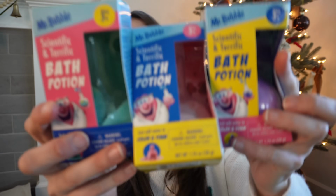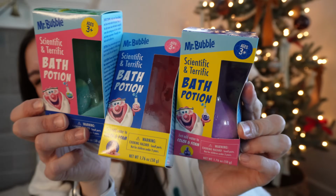But I have taken back stocking bath stuff, Christmas bath stuff, if you will, and made it fun again. So every year I try to get something exciting for the kids that's out of the normal for bath time. And this year I found these really cool Mr. Bubble bath potions. These things are cool, and it's America's favorite bath time buddy. So how could you go wrong?